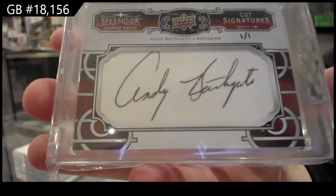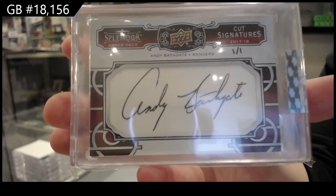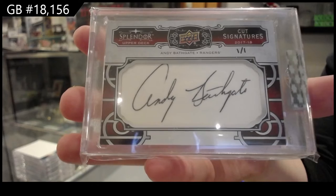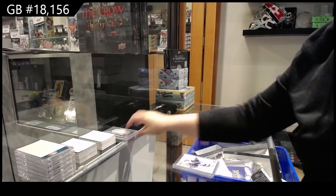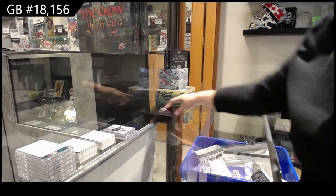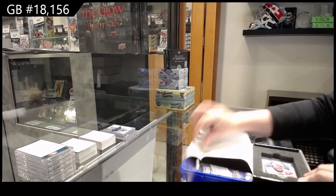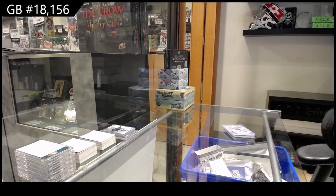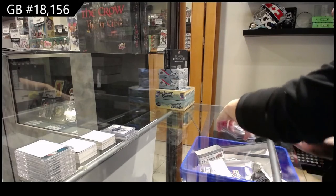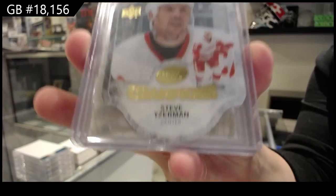Cut Signatures 1/1. That is so cool. Nice and rare. So technically 2 1-of-1s in that box. All right, we have an Ice Champions die cut for the Red Wings of Steve Yzerman.